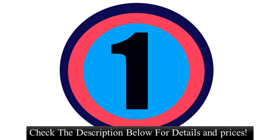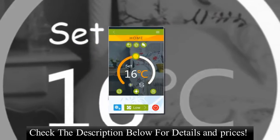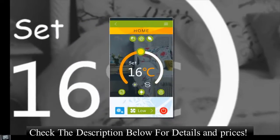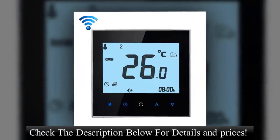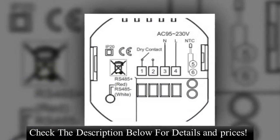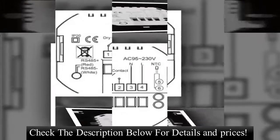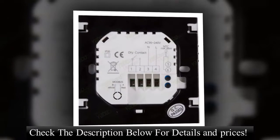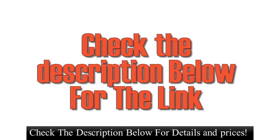Here is the product number 1. Touchscreen weekly Wi-Fi thermostat on and off control. Place of origin: mainland. Brand name: SML. Model number: SML 1000 GDW, dry contact. Type: HVAC systems. Power supply: 95-240 VAC, 50/60 Hz. Current load: 3A. Application: gas boiler control. Housing color.